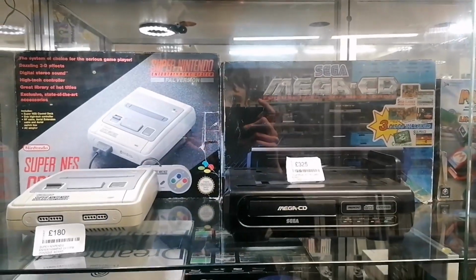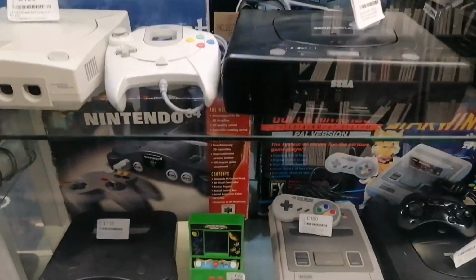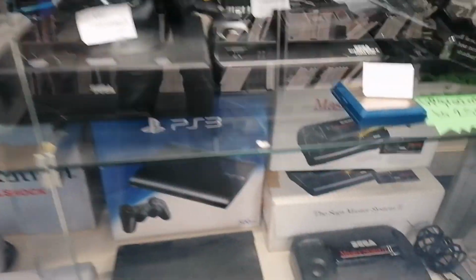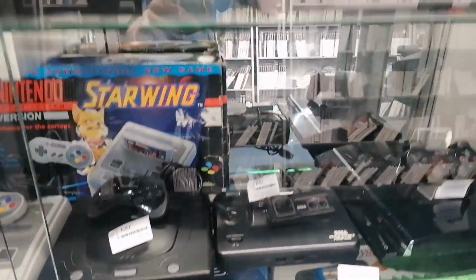So the first stop was Retro Retreat in King's Lynn. Now, as you know, I've been there a couple of times since I started the channel, and it is just an incredible gaming shop. I thought I'd film the boxed consoles first, as there were some amazing ones, including this Alex Kidd Master System 2 in the box, which was pretty awesome.